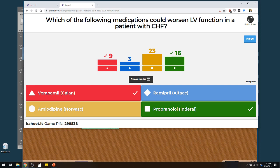Good, so we're looking at amlodipine. Why would that not really be a problem for a patient with CHF? Does it suppress LV function at all? No, because it's what kind of drug? It's a DHP, right? So it's not going to have any direct effects on the myocytes themselves. If anything, it'll increase contractility because your heart's trying to get cardiac output to go up to account for the vasodilation it's causing. So that really wouldn't be a contraindication.